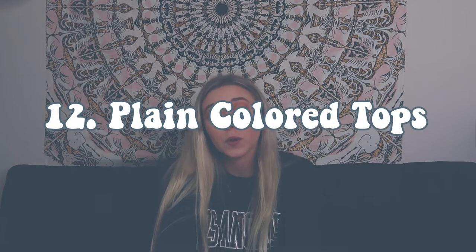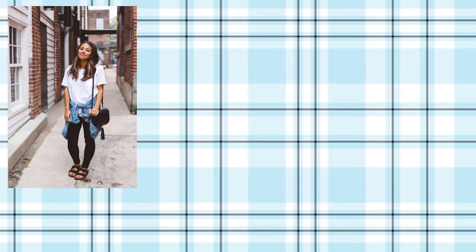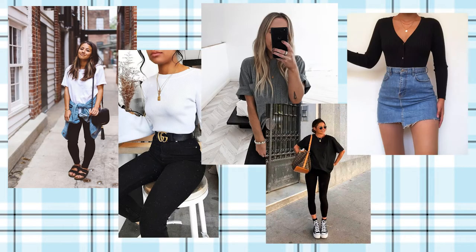And the last clothing essential before we get on to accessories that you should have for school is plain colored tops. I've talked about them a lot with all of these accent pieces, but having a white, black, and gray top is so essential because they're so easy to pair with other things. Now we're gonna move on to accessories.